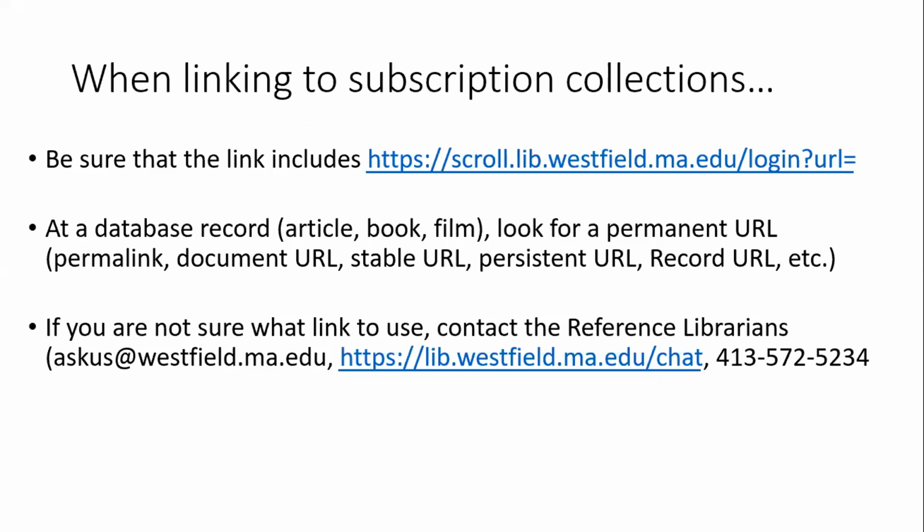Just to summarize, when you're looking at the subscription collections, make sure that the link does include the scroll.lib. That's the first bullet. The second bullet: when you're at a database record, when you've found a publication in the database, look for the permanent URL. It can be called any of these different names that you're seeing listed here.